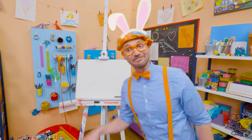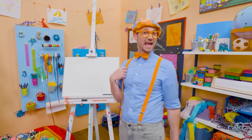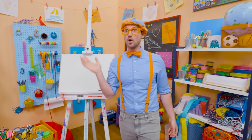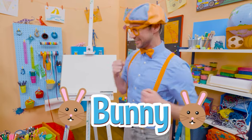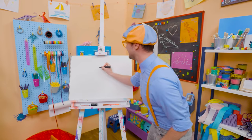Hey, it's me, Blippi Bunny. Just kidding. It's me, Blippi, and I was just acting like a bunny. Hey, why don't we draw a bunny together today? Wow, I love bunnies. They are so cute and fluffy.